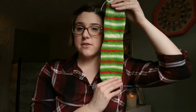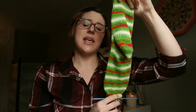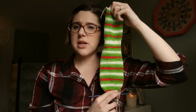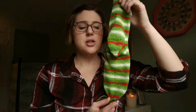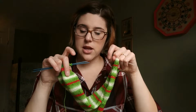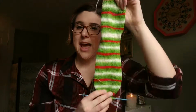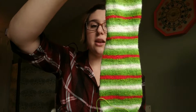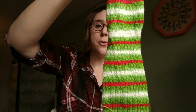But yeah, I did a self-striping Santa Baby by White Birch Yarns that I got at the New York Sheep and Wool Festival at Rhinebeck. I will post the actual yarn down here. But in Santa Baby, as you can sort of tell, I think you can, it's a really bright green.